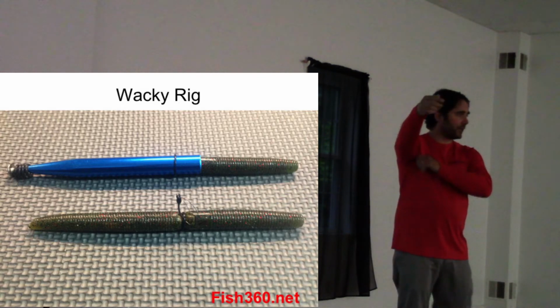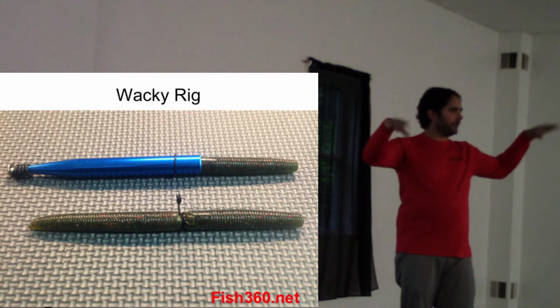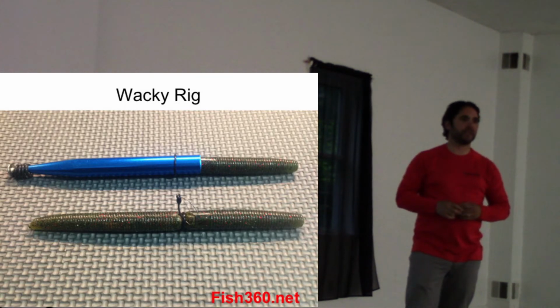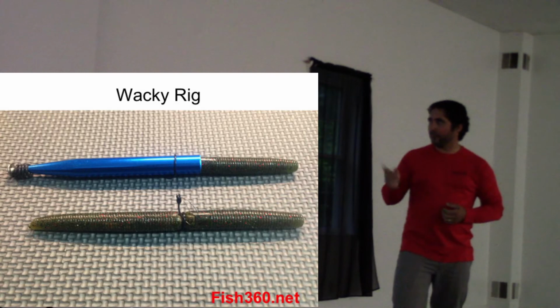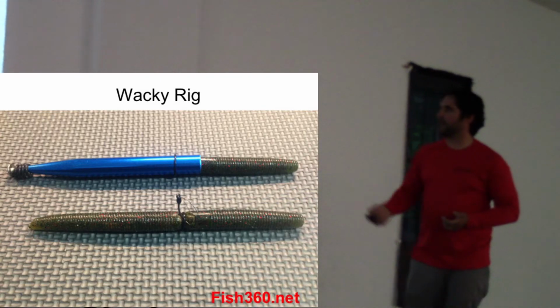Cast it out there to that structure, and as it drops vertically, it's going to do this. It's going to flap all the way down. Incredible action. Drives the fish nuts. Works really well, and you could just hook it up with a standard leader.